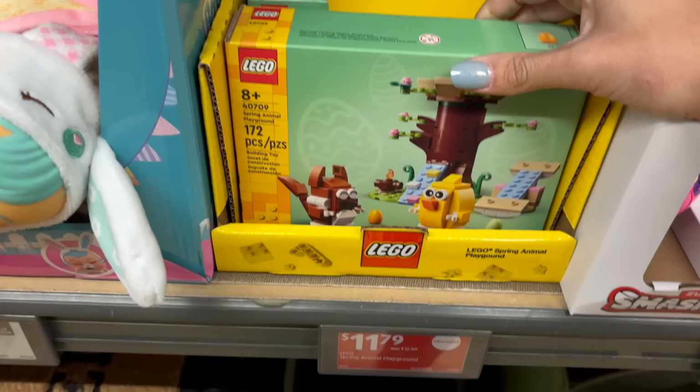Fort kit has been marked down to $16.99. I'm not seeing a ton of new stuff. Okay, so earth-friendly activity books. So they have a green activity book, an earth-friendly one, and they're only $2.99. Let's see what type of activities are in here. Coloring, paper craft, nature facts, and more.